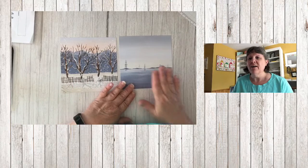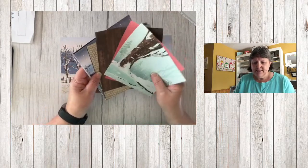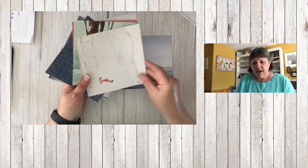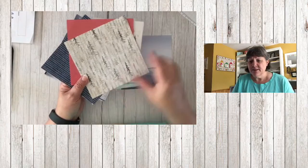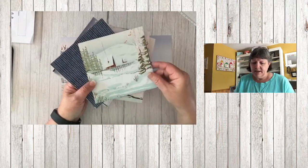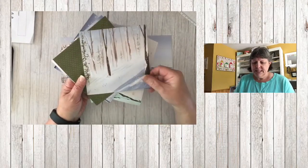This is part of the One Horse Open Sleigh designer paper package. I've been talking about this for the last couple of weeks and I've shown it. There are so many great landscape designs. We've got the fox and some trees, some woods. I love this one here, and it's got another one on the back side. We've got a cabin in the woods, some generic pattern, more trees.